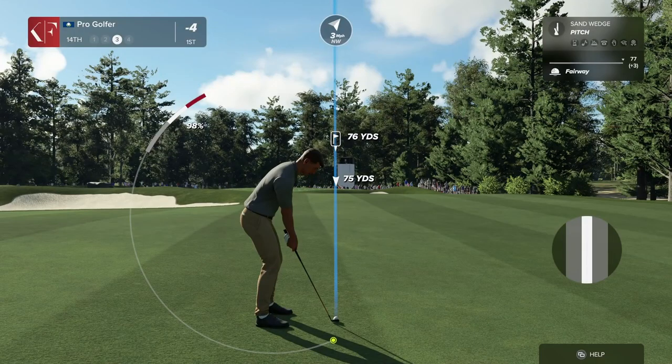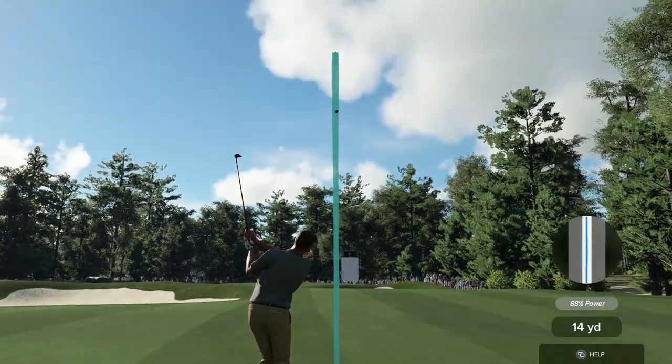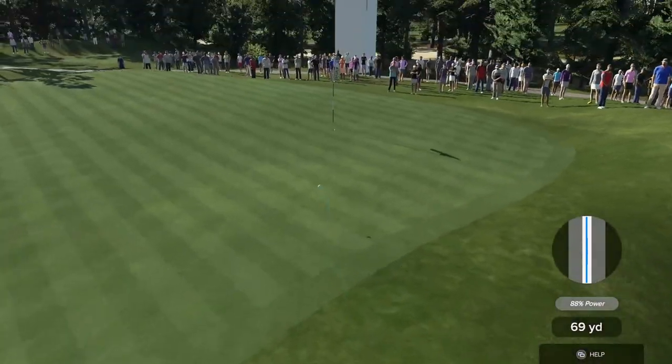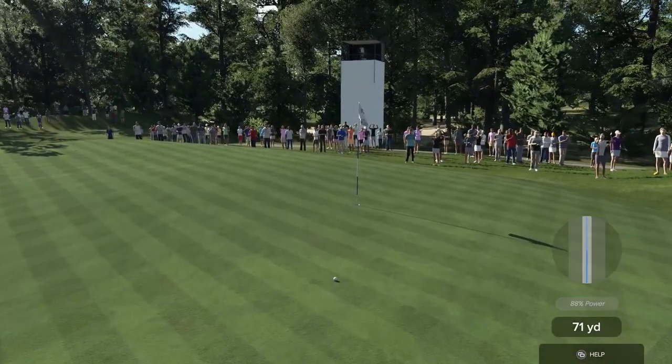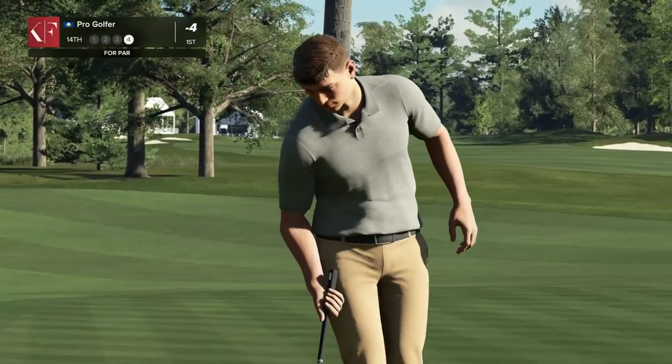That's a smart option. Back into the fairway. And here we are with the third shot. Currently leading by two. This one looks to be a tad wayward. Nicely done. Well, a lovely opportunity to save par here.